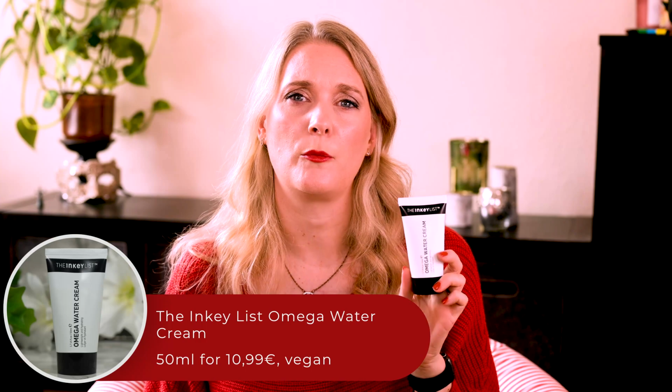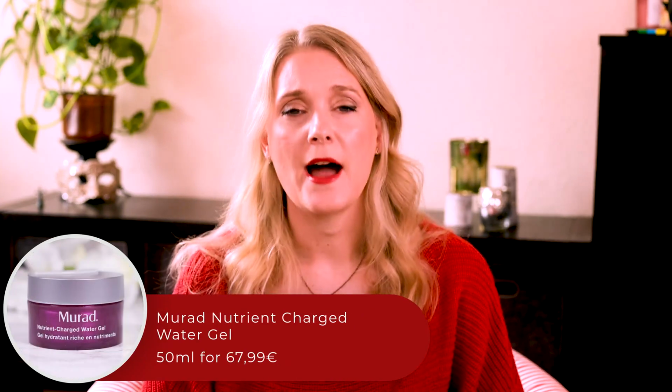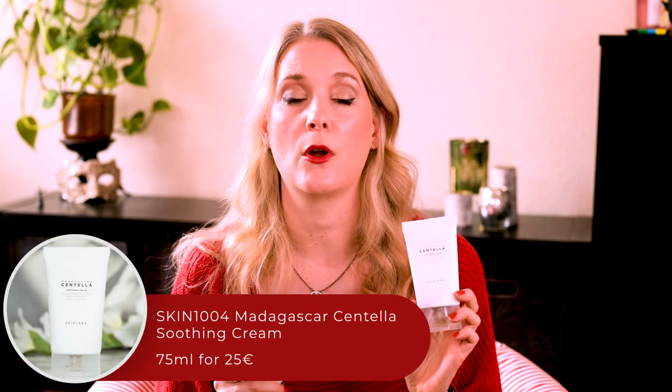My lightweight moisturizers, the Inkey List Omega Water Cream and the Murad Nutrient-Charged Water Gel, are rotated out, and two slightly more substantial ones are rotated in, the Dr.G Red Blemish Clear Soothing Cream and the Skin 1004 Madagascar Centella Soothing Cream. Both contain soothing ingredients like Centella asiatica, beta-glucan, niacinamide or ceramides, and are more hydrating without being really heavy.